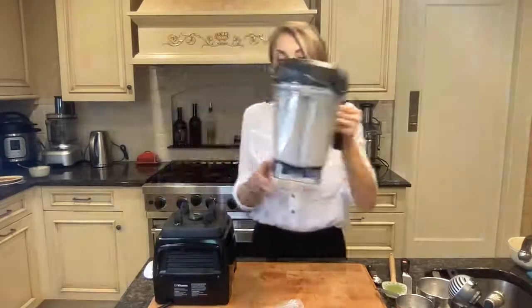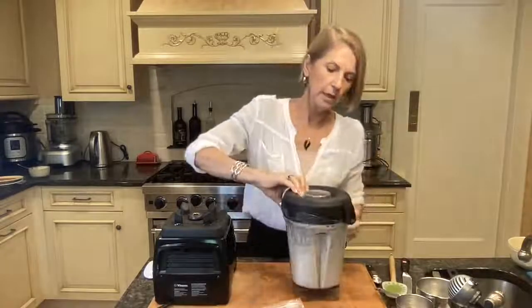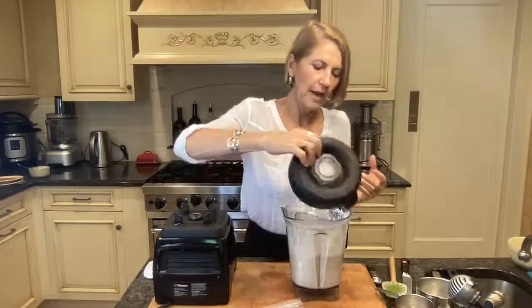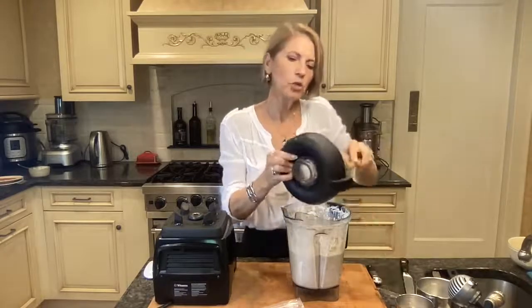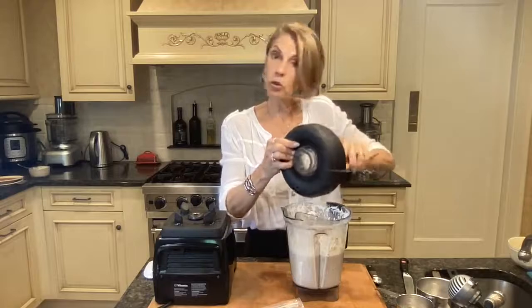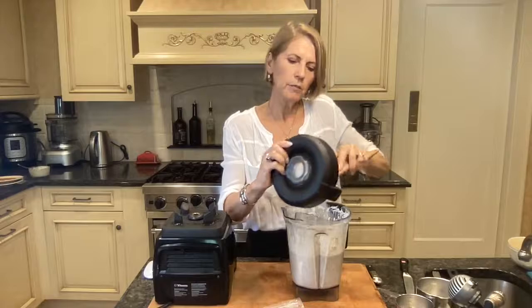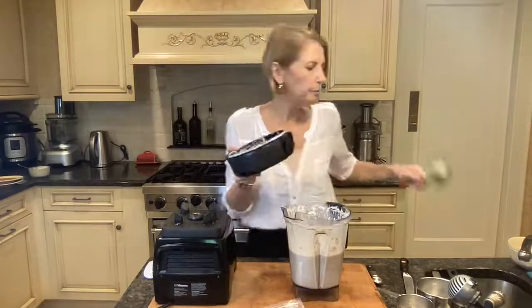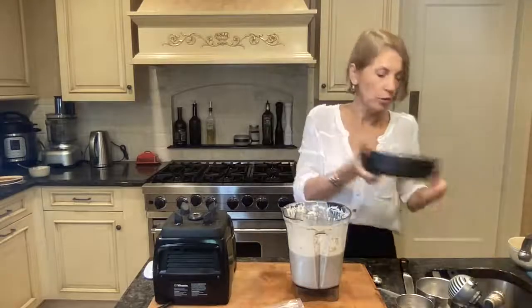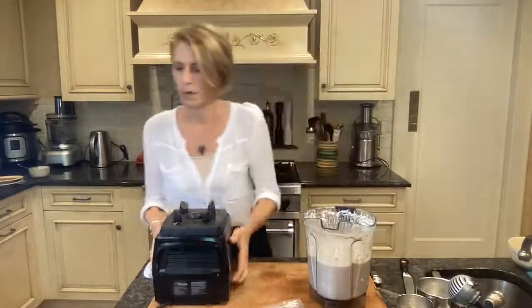Now, you may notice, I don't know if you can tell, but the milk is darker in color. That's because I didn't blanch the almonds beforehand. I just used them whole. If you like, you could use blanched almonds as well, which would give you a whiter milk. But the reality is, we're going to strain out those pieces of pulp and those outer layers of skin. So it really isn't necessary to go through that step.